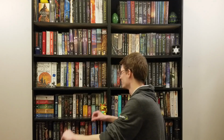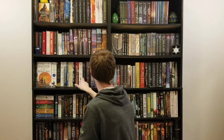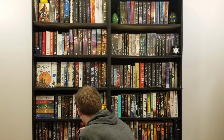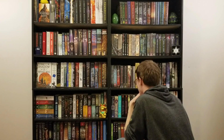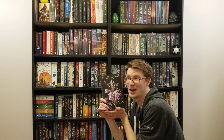Number 3 is, do you have a book based on another fictional story? This one's going to be a little challenging because I don't know these books, but I will consult Marcus and we will see. So Marcus has told me that this is a Vlad the Impaler retelling, but as a female. So I'm going to count that.